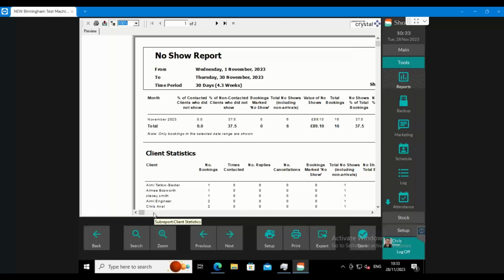Now, this is a fantastic report to be looking at because it gives us a lot of information. And it's also going to show us a couple of things that we may not have known were happening. So the first thing we can see for November 2023, percentage of contacted clients who did not no-show. Contacted clients are our clients that received an SMS reminder.